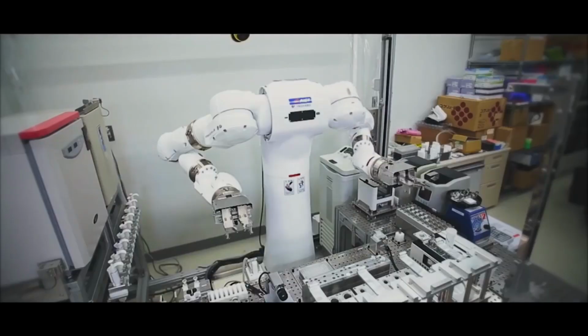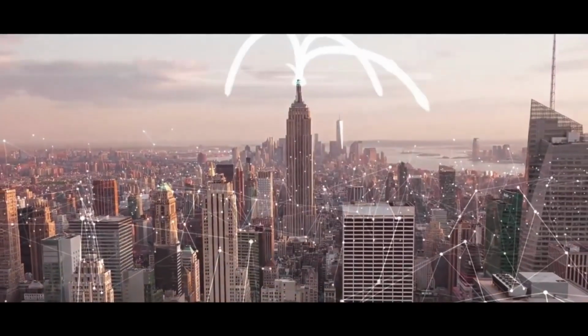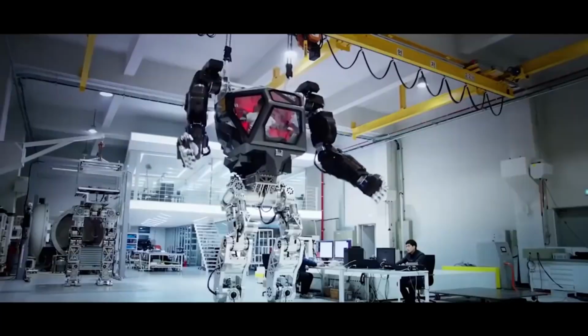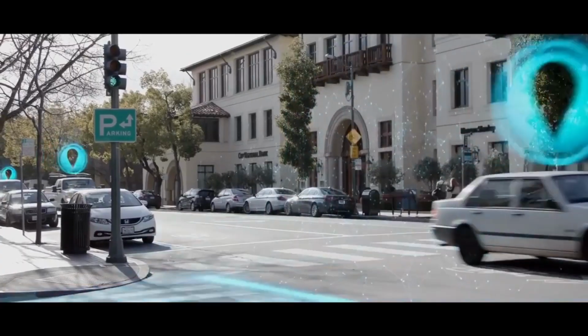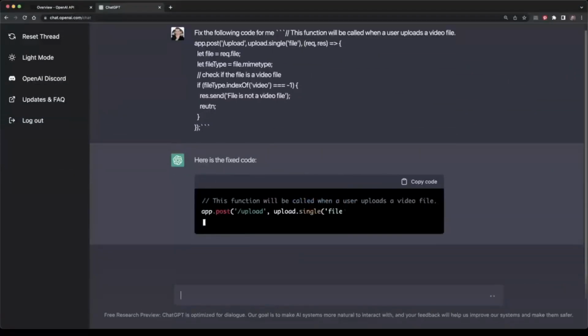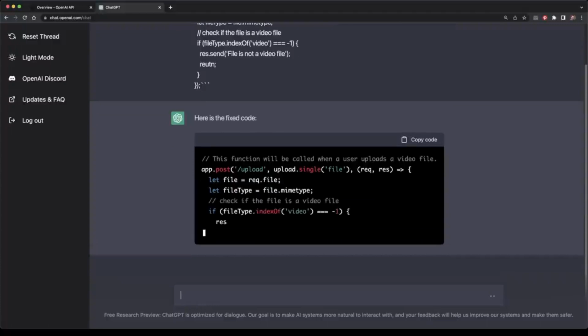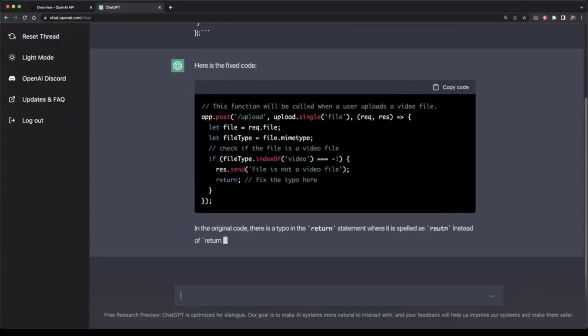While ChatGPT and other language models are certainly impressive and have a wide range of potential applications, they are not currently advanced enough to replace Google Search as a primary source of information. One of the main reasons for this is that language models like ChatGPT are not able to access and index the entire internet the way that Google does.